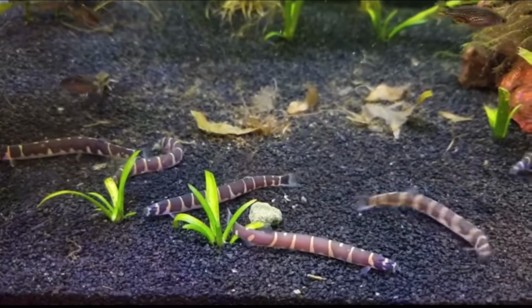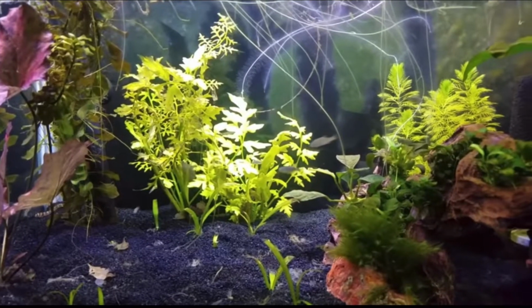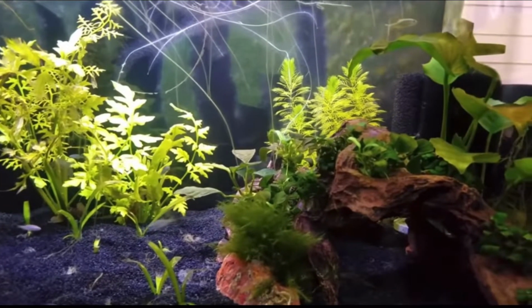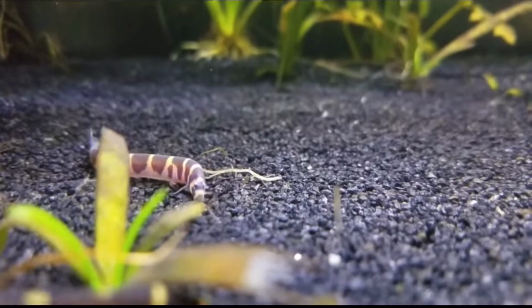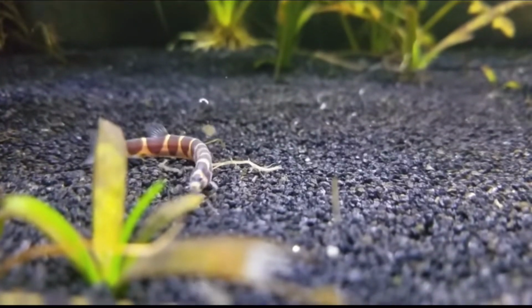Kuhli Loaches aren't the kind of thing that comes first to mind when you say fish. They are long and snake-like in appearance. They are bottom feeders, and just like some other fish on this list, they like to be kept in schools of 3 to 6. They require a tank of 20 gallons or larger. Just remember, bigger is always better.